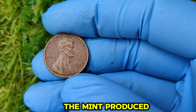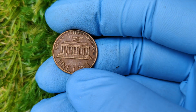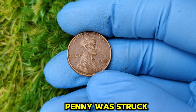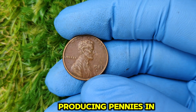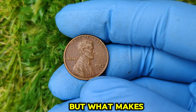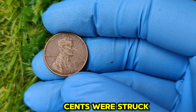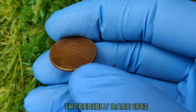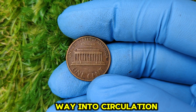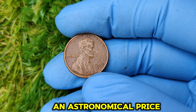That year, the Mint produced both copper and zinc pennies, leading to multiple varieties that are now highly collectible. Now, let's talk about the D Mint mark on this particular coin. The D indicates that the penny was struck at the Denver Mint, one of the three major mints producing pennies in 1982. Denver minted billions of Lincoln cents that year, but what makes this coin so special is its composition. In most cases, the 1982 D cents were struck in zinc. However, a few incredibly rare 1982 D copper cents slipped through the cracks and made their way into circulation. These copper pennies are the ones collectors are hunting for, and the ones that can command an astronomical price.